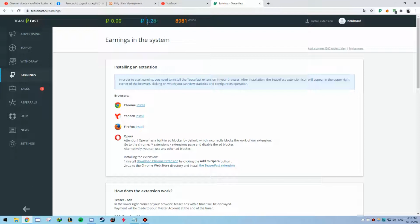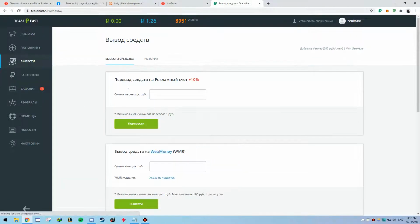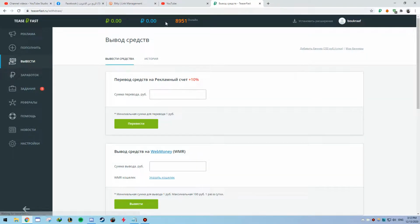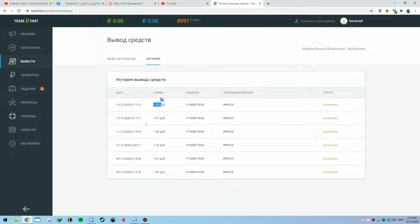Look, today I made 126, and withdraw is instant, so you don't wait for your money. Look, I'm gonna show you guys an instant withdraw. Let's withdraw this amount. We click here and it's done. Look guys, I earned so much using this website.